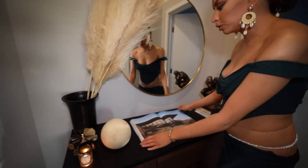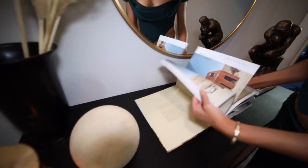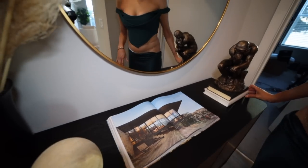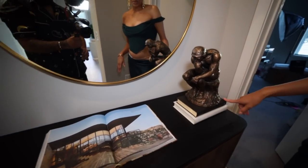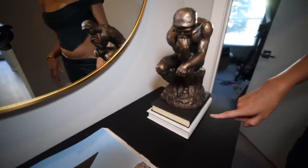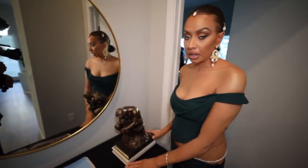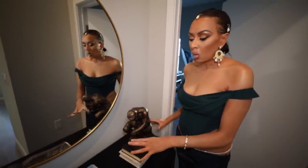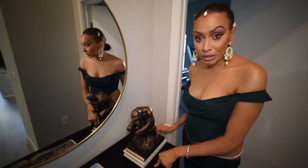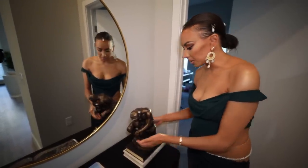I have this beautiful book up here, which just has amazing architecture in modern homes. I did a lot of layering with the book. So I have my Becoming Michelle Obama book, the 1984 book, and the Thinker statue here. And this is actually one of my grandma's heirlooms. And this is an original Thinker statue from 1962, you guys.